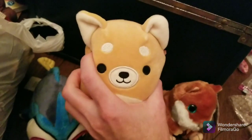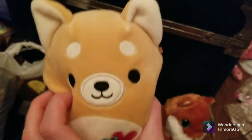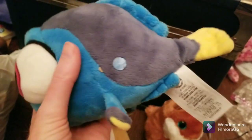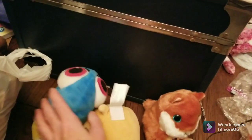Two Mercari sales. This little Angie, the Chihuahua dog, I guess, Valentine's plush went for $13, and then this little baby Dory went for $11. So that's it for the pre-weekend sales. Basically Friday sales going into Saturday.